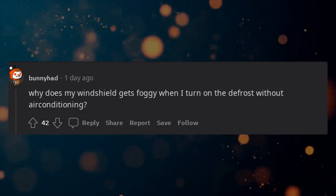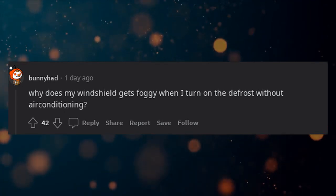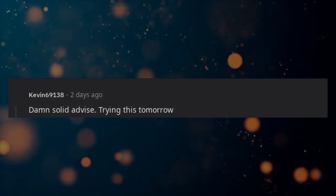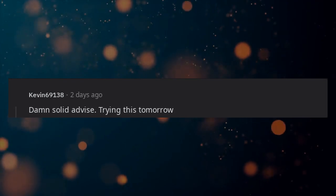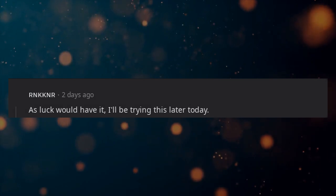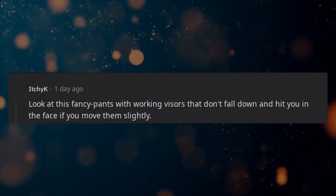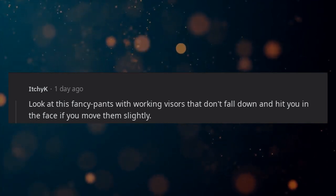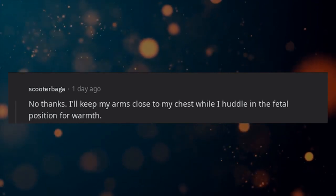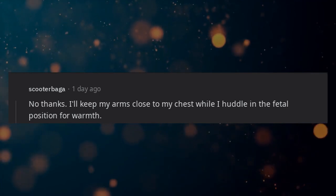Why does my windshield get foggy when I turn on the defrost without air conditioning? Posted like last week. Damn solid advice. Trying this tomorrow. As luck would have it, I'll be trying this later today. Look at this fancy pants with working visors that don't fall down and hit you in the face if you move them slightly. No thanks. I'll keep my arms close to my chest while I huddle in the fetal position for warmth.